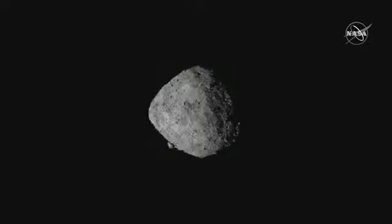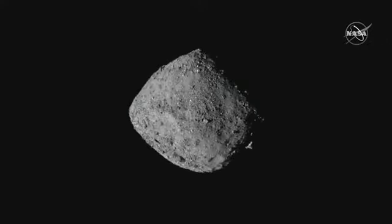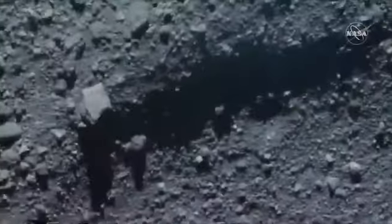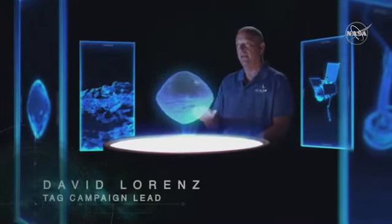As we started to approach Bennu from a distance and it started to fill up the camera field of view, it looked exactly like we thought it would, with a few boulders sticking out. But as we got closer, we expected to see a very sandy surface with maybe a few boulders here and there. And what we saw is very little sand. We saw these mountains, we saw boulders, we saw rocks, and we saw very few areas that had this sandy surface that we were expecting and that we had designed to.